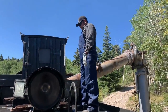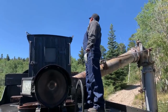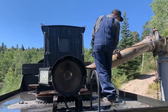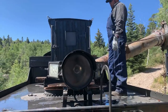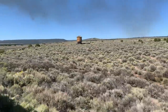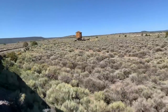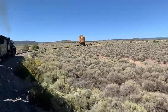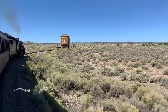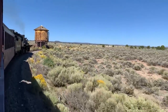For the most part, the old original water tanks, and in this case the water column at Sublette, are working just fine. And with these big locomotives that they normally run, they can skip water stops and only stop every second water stop. But the antique locomotives, well, they just can't get past a water stop. No. And this is the Lava tank, and you can sort of tell by its condition that it hasn't worked in a long, long time. But it's still there, and that's cool.